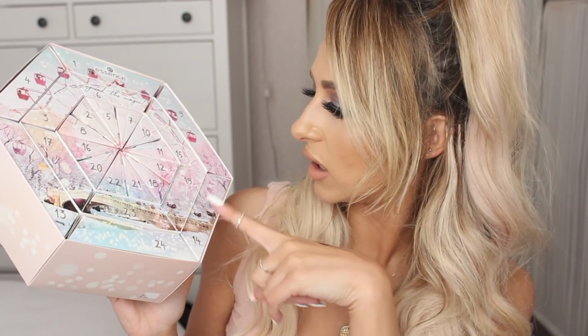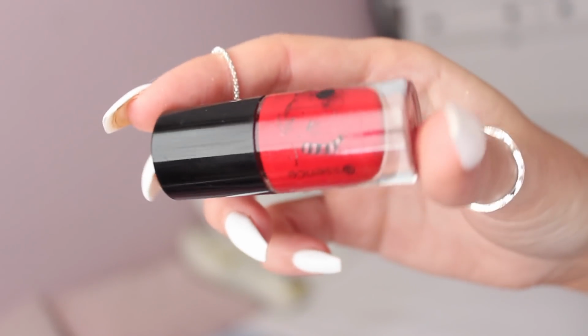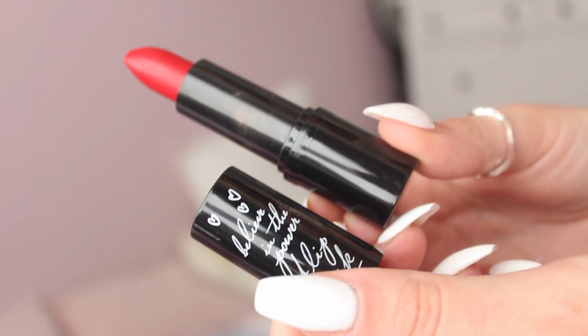So we're going to number 7. And number 7 is right here. This one is a red nail polish and it's Santa Baby. This would be nice on my toenails. I'll probably use that on my toenails. I've no objections to the nail polish, but I just don't have nails to paint. So on to number 8, which is... I struggle to find some of these numbers. It's right here. Like I really struggle. I struggle big time. So number 8 says, when in doubt, put red lipstick on. So this is what this looks like. Believe in the power of lipstick. It's a velvet matte lipstick and it's red.